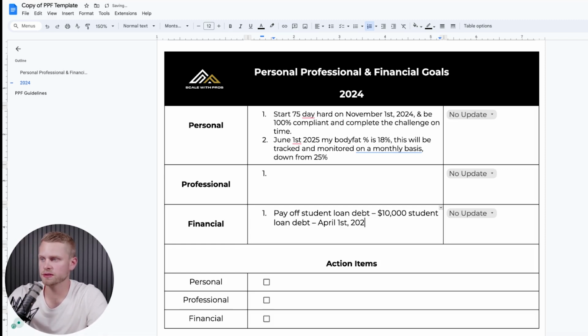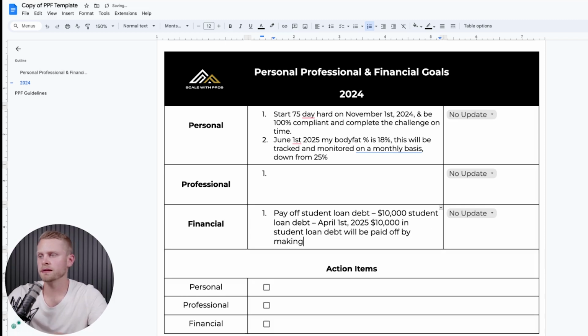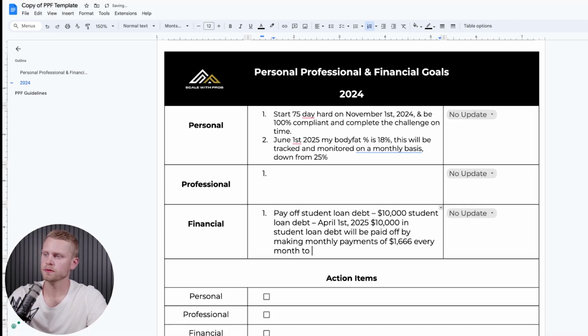April 1st, 2025, $10,000 in student loan debt will be paid off by making monthly payments of $16.66 every month to be paid off on time. So we got specific. We want to pay off $10,000 in student loan debt. April 1st, 2025 is the goal. And how are we going to do this? Well, we need to pay $16.66 every month to be paid off on time.